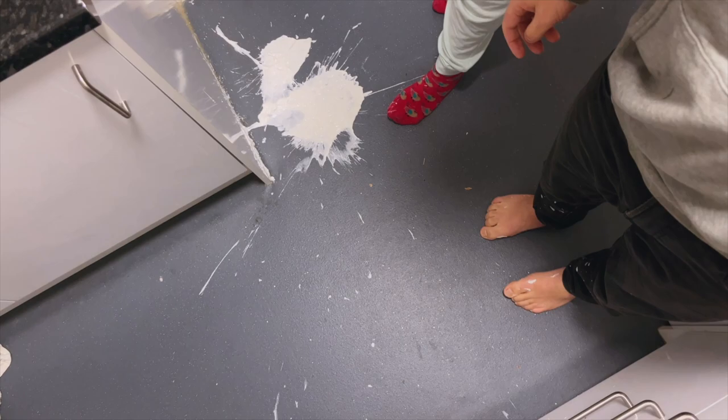So we recently tried the coconut collab yogurt, and long story short, it went on the floor because I had opened it and Sadie didn't realise. She shook it up, it went everywhere. The company saw the video and they kindly gifted us some free coconut yogurt products.